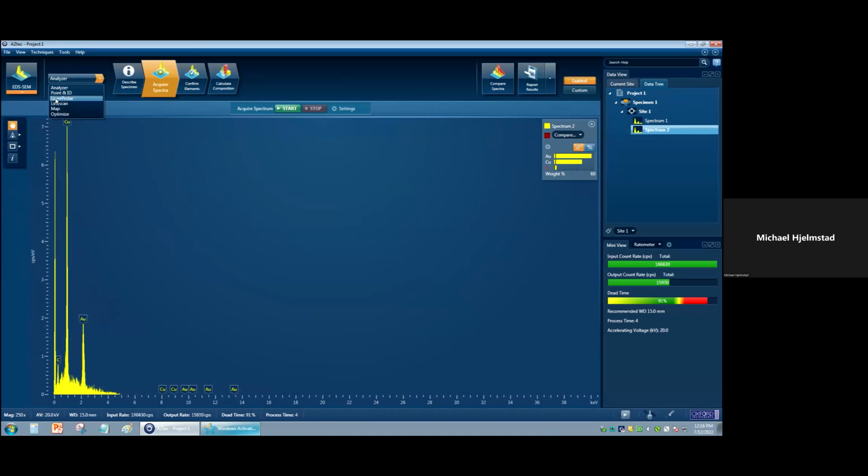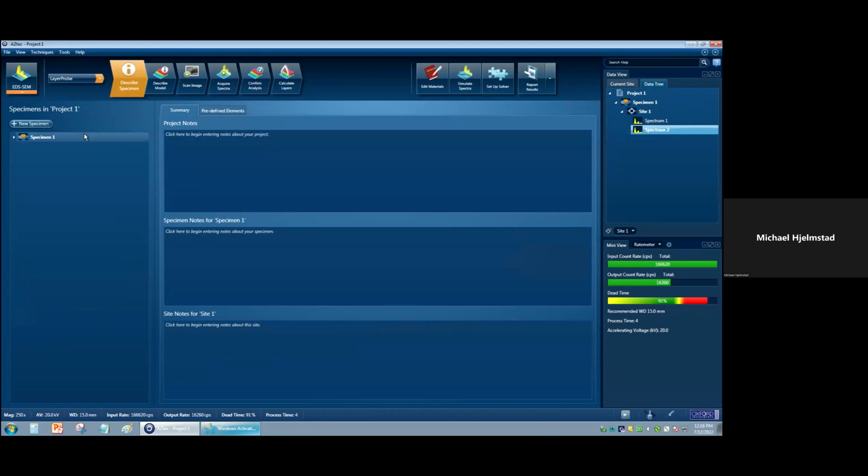I'm just going to switch over to Layer Probe, which is just another technique in the drop-down list here. The other thing I didn't mention in the process was that Layer Probe is designed to take the spectrum from anywhere in the software. So if you had collected a map, say, and then went, oh, you know what, maybe I should be looking at this in Layer Probe, build the model, and you might be able to bring the spectrum right over to Layer Probe. The caveat will be the optimization element, and we'll jump on that in a second here.